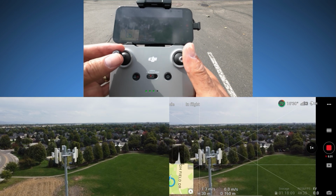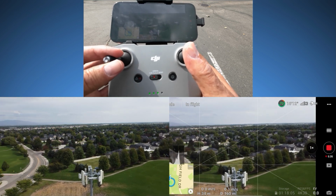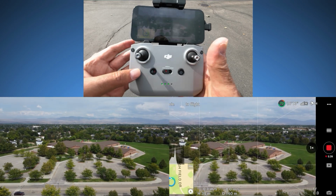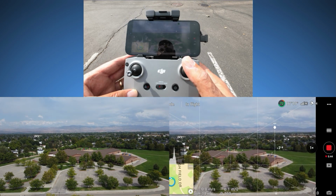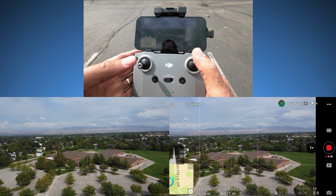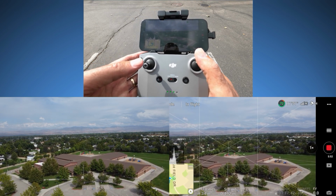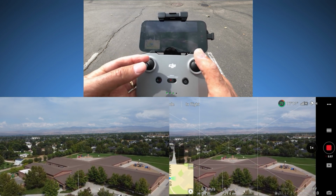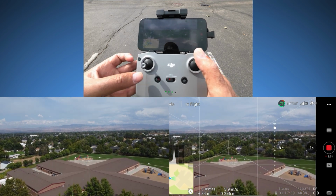Let's pick up some height here, and let's go across the street over to Discovery School. You know, the Mini 2 is still a legit little drone, man. I'm telling you, this drone does a good job. Well, we had some wind come up, and I'm seeing a crooked horizon there. That is very un-DJI-like, but there's no doubt we have a crooked horizon.